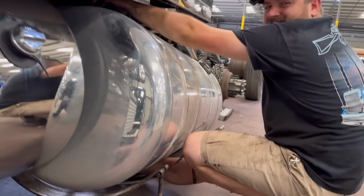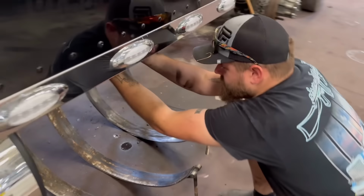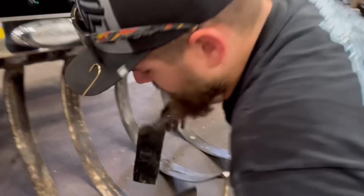Okay, I'm stuck. Have it. One fuel tank off. Let's get the rubber pieces pulled out of here. We'll get these straps pulled off.